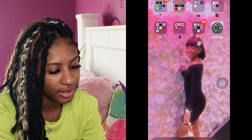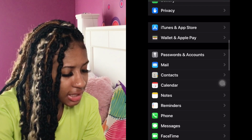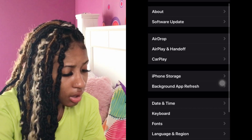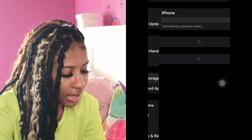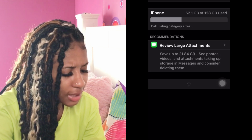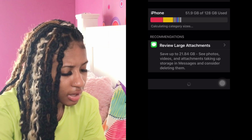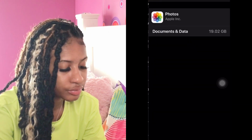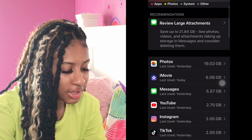Look at this. Yeah. So, anyways, and then I have my settings. Basically, that really wraps it up for my phone. I feel like I don't have a lot of apps, or as many apps as my friends. I've had this phone since November and I've used 51 gigabytes already. And of course, 20 of it is because of my photos.